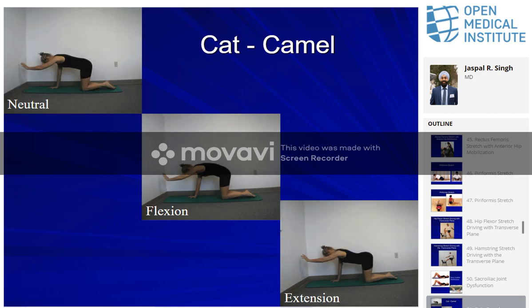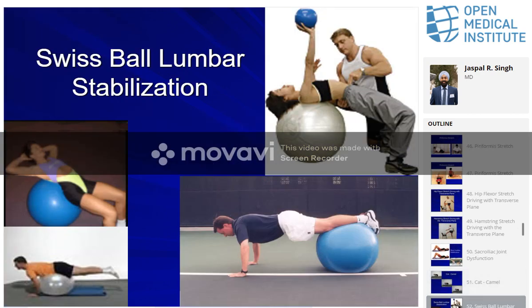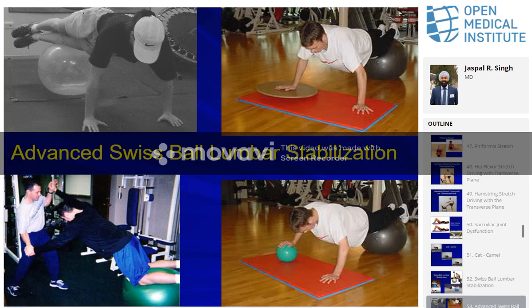And once they're in kind of a better, not acute painful stage, then we get to more dynamic exercise, Swiss ball stabilization, all things for maintenance. The biggest thing is maintenance. Once you get the patient out of pain, it's really important to keep them active doing some of these different exercises.